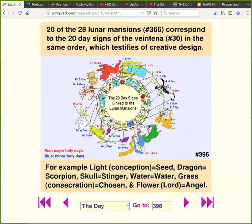Look at this. The skull lines up with the star in the scorpion's stinger. I mean, that's a match. Now, this is where one of the Babylonians said, oh, that's too far away from the ecliptic. There's a nice star here in Ophiuchus who's stepping on the star, and they used that star because it was closer and more convenient.